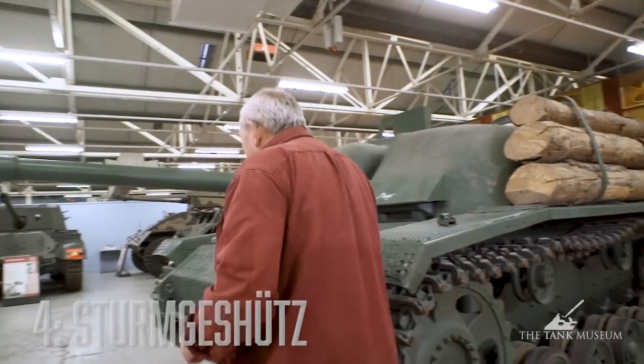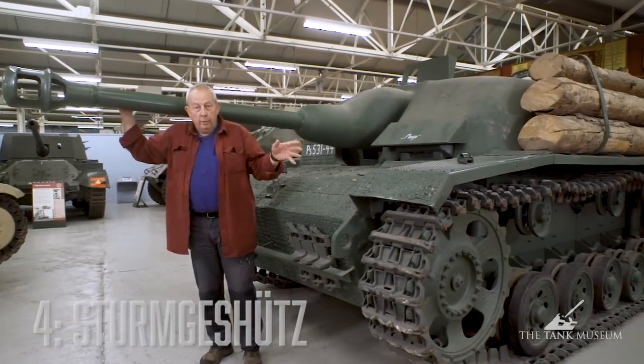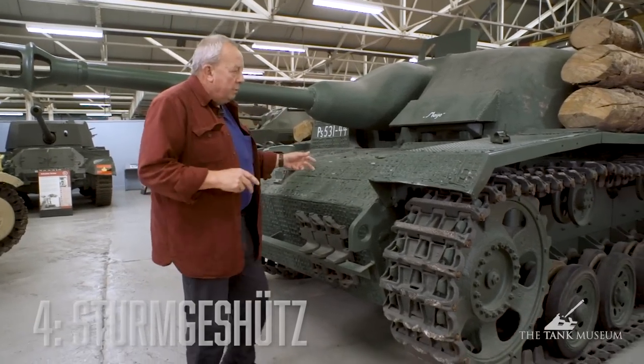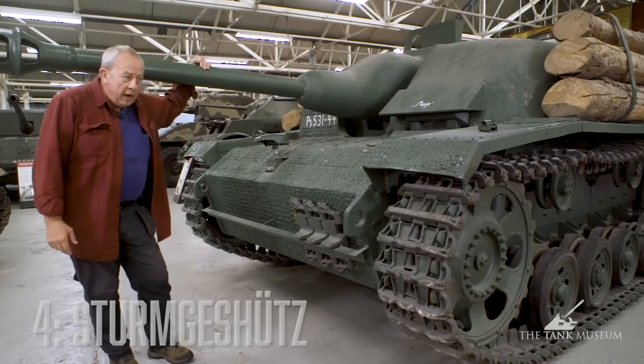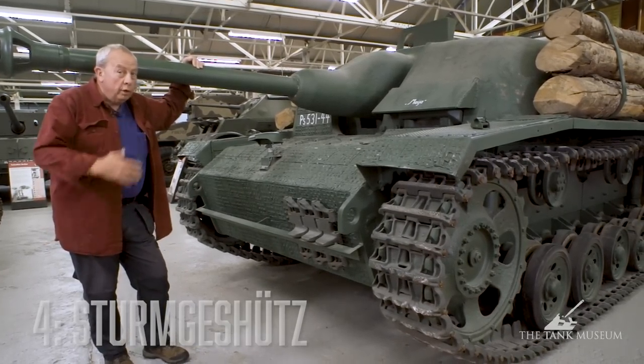This one, being an ex-Finnish one, has got various bits and pieces which the German one might not have had. It's got different bits and pieces on the back, particularly the lights. But again, an extremely, extremely rare vehicle, interesting, backbone of the German army, and why I like the Stug.